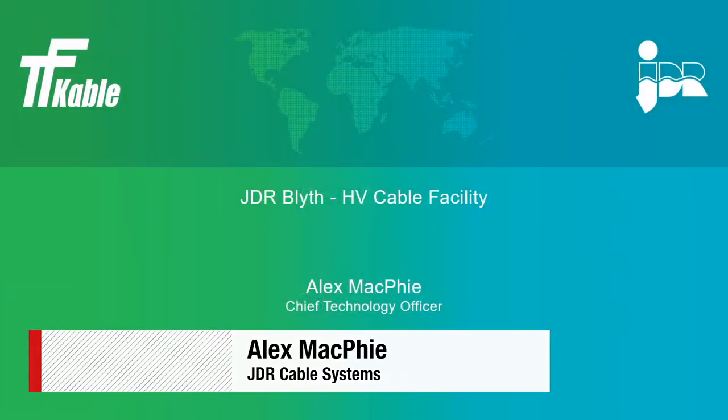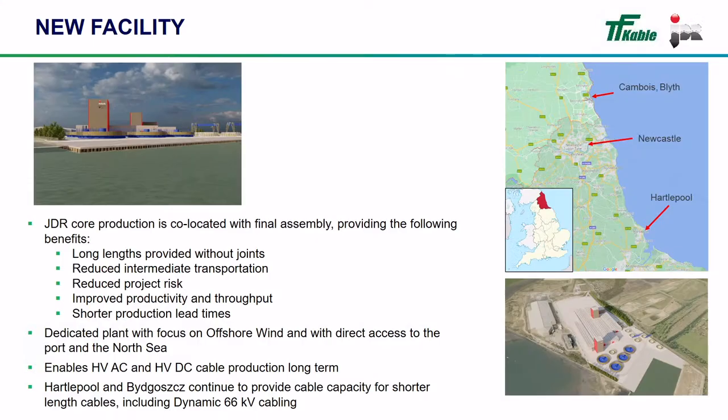So JDR was founded in 1966, so we're coming into the middle of our fifth decade of operation. We've progressed through oil and gas, which still forms a bit of our business, but now we see real heavy growth in the offshore renewable market. That's been since 2009 when we opened the factory in Hartlepool. We've been involved in some of the largest wind farms as an inter-array cable supplier. We see that market just continuing to grow.